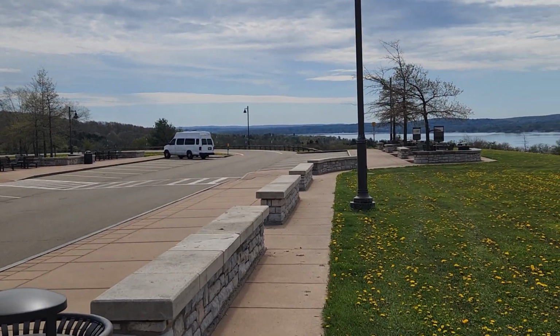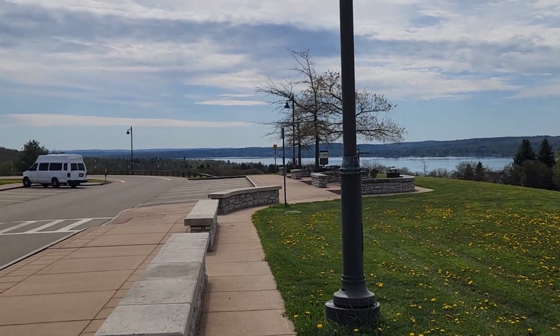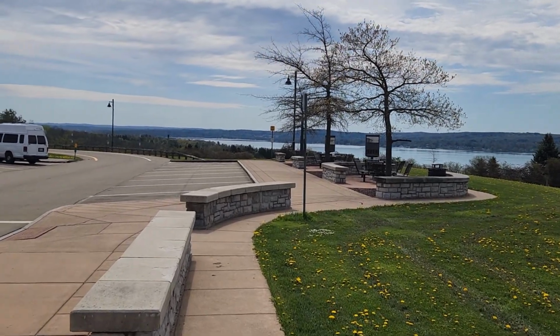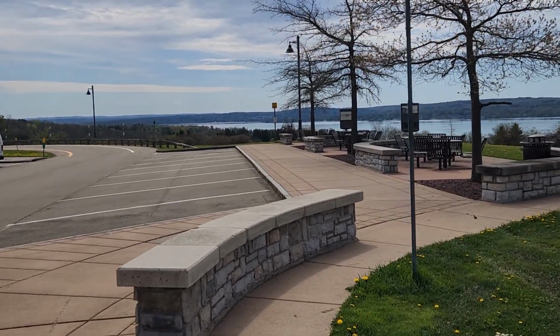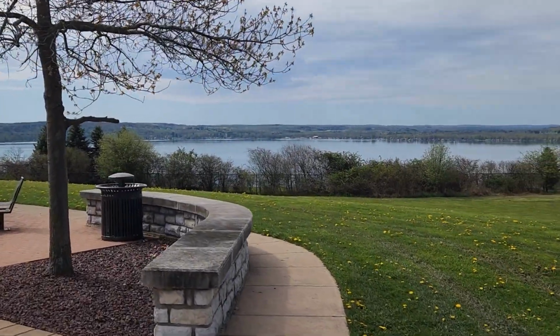They got all kinds of tables in here. Yeah, even in the middle over there. They put a lot of money into this stop. I remember when they built it, I just never came to it before. Plenty of room. Oh yeah, it's pretty wide. To see a sunset here would be perfect, wouldn't it?